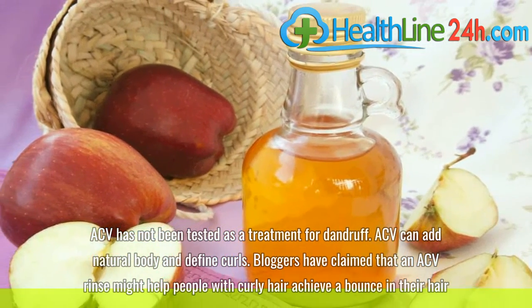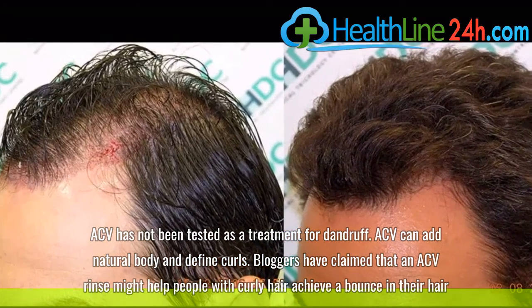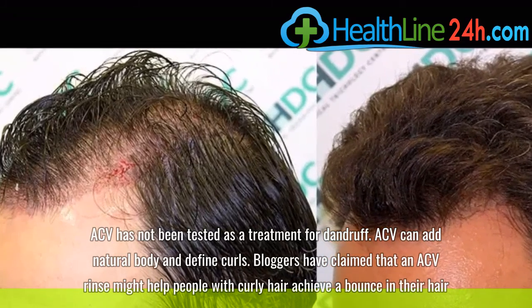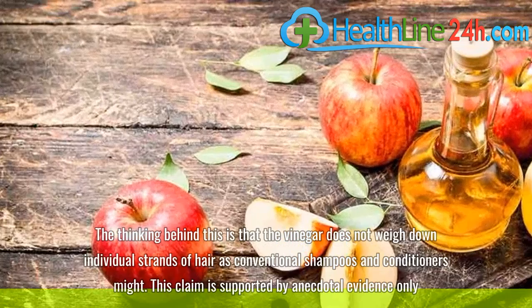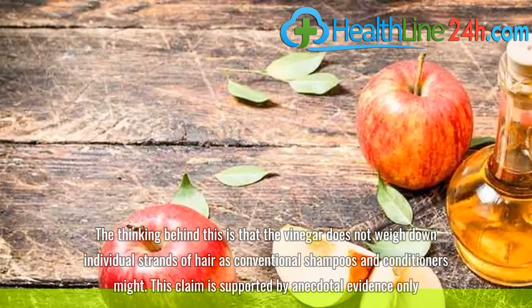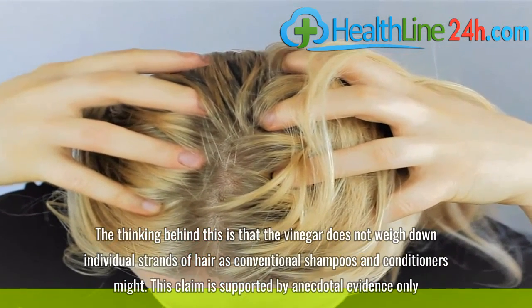ACV can add natural body and define curls. Bloggers have claimed that an ACV rinse might help people with curly hair achieve a bounce in their hair. The thinking behind this is that the vinegar does not weigh down individual strands of hair as conventional shampoos and conditioners might. This claim is supported by anecdotal evidence only.